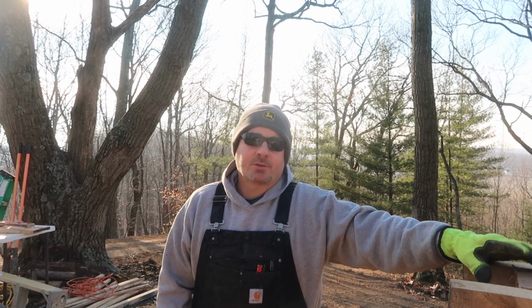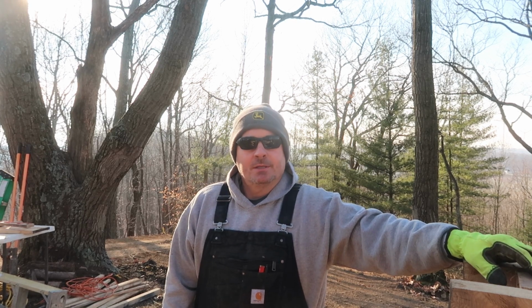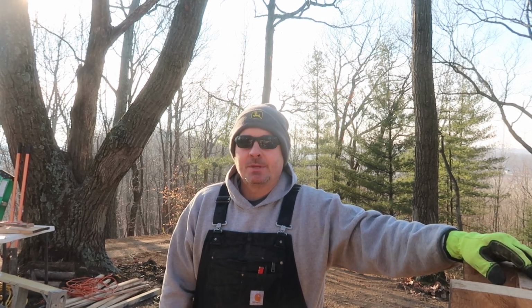I'm going to get a little wood. Actually, the neighbor Teddy, he's got a wood stove he said I could have. I think it's going to be perfect. Plenty of wood obviously up here to keep the heat going.